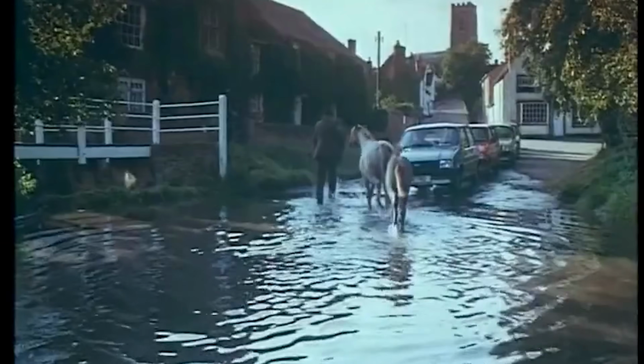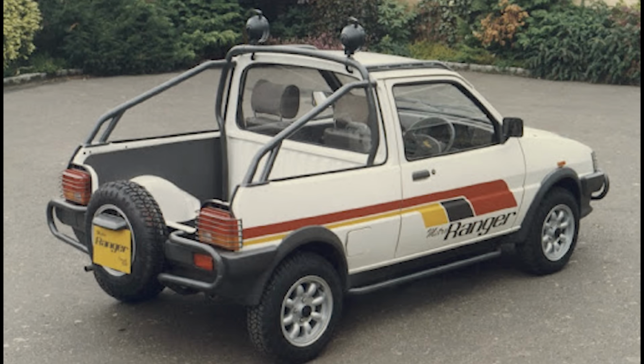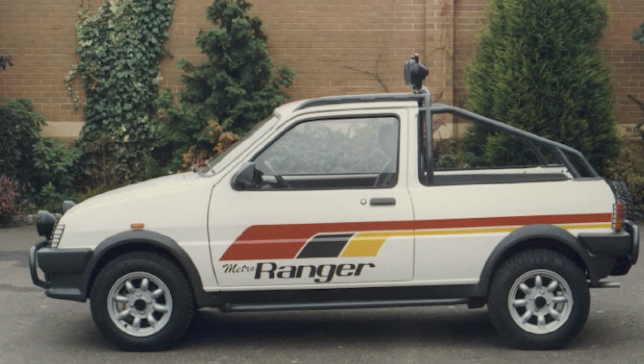Nearly half of the Metro's rear was cut off to create a flatbed with an isolated two-seater cabin. Rollover bars, spotlights and bumpers were also added. The Ranger also had its own set of bespoke graphics, and to finish it off, some period-correct Mini Lite wheels. The Metro Ranger, though, was not to be.